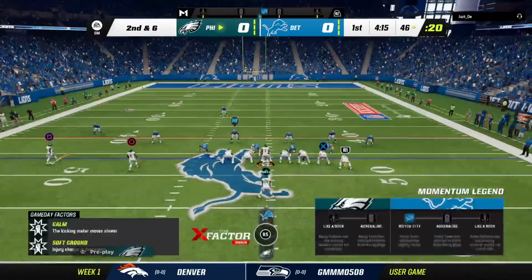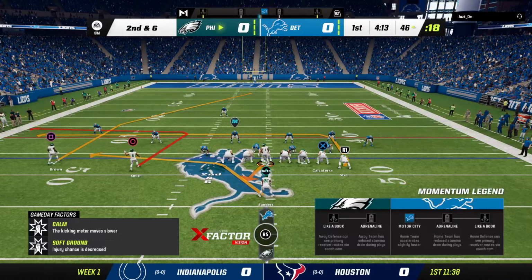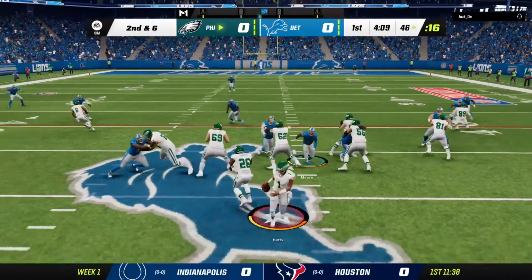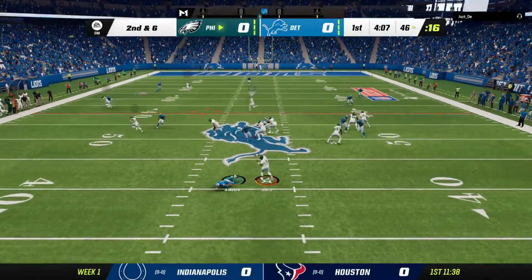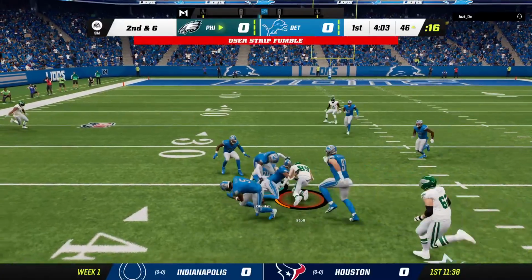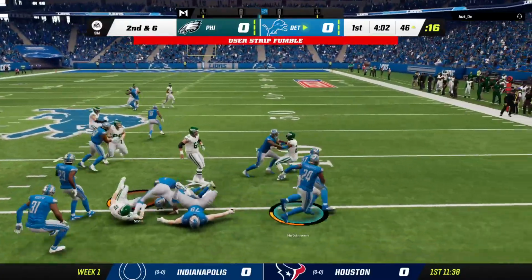Following the pickup of 4, here's 2nd and 6. They go play action with Hurts. Firing quickly here. And a loose football. No! This is scooped up by the Lions.